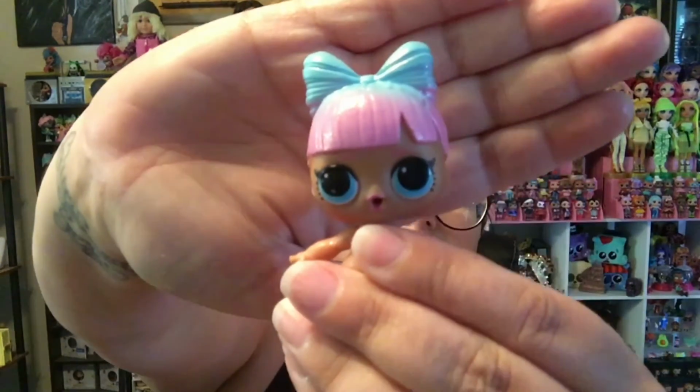And then inside our third bag is Miss Party. She is super, super cute. This was such a cute little set. I really liked it. I really like the little stand piece here and the fact that it's storage for her different outfits and things. I don't usually keep the extra pieces to the dolls, but I might in this case.